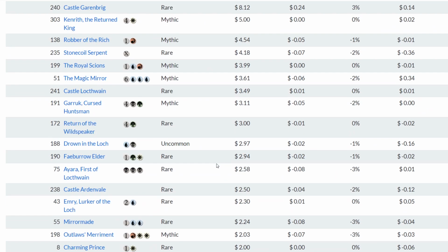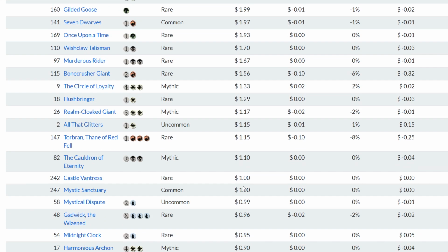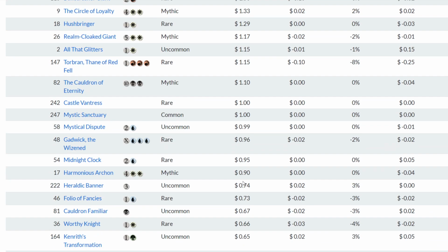There's a lot of Commander goodies in here that I think are going to age well and continue to go up. And I just like the set overall. I think it's going to be one of those sets that people are going to continue to crack long term because of just the sheer amount of value, or just power level, that this set had in it.